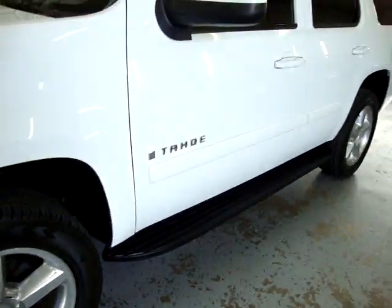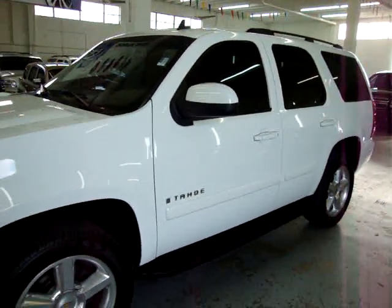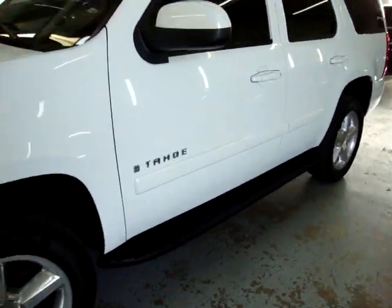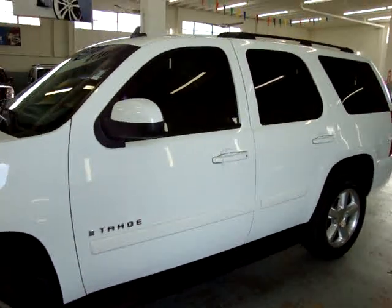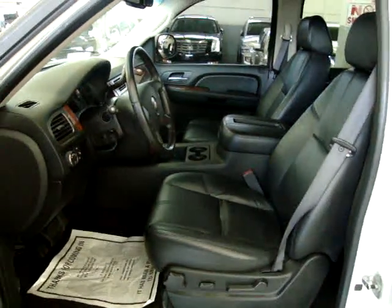It's all original. Has a clean title and a clean Carfax you can view right now at our website at VEHICLEMAX.net. Factory running boards, tinted windows. Car has no damage whatsoever. No dents, no hail damage, no love bugs, no bird droppings anywhere in the paint. Again, has a clean title and a clean Carfax you can view right now at our website, VEHICLEMAX.net.